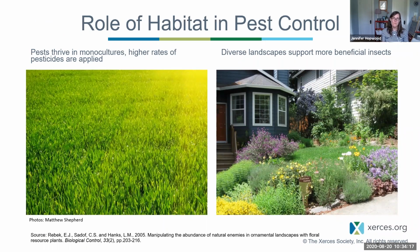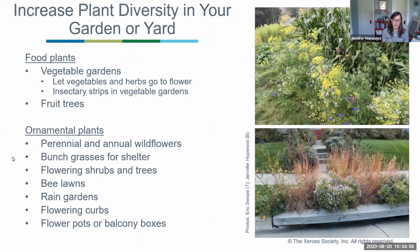One way I really think about this is if you've got a monoculture, whether it's corn or soybeans or Kentucky bluegrass in the case of lawns, pests really thrive in that situation. There isn't enough plant diversity to support beneficial insects that can suppress pests in that type of environment. So pests can really just abound. If we want to support these beneficial insects, what we really need is more diverse landscapes. That means we need to think about how to increase diversity of plants to make our spaces more healthy.